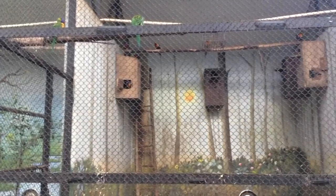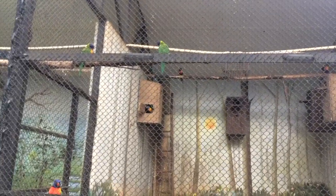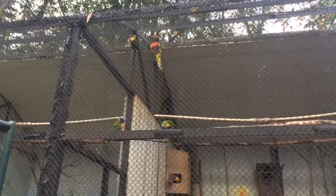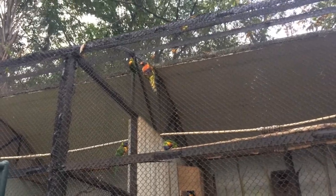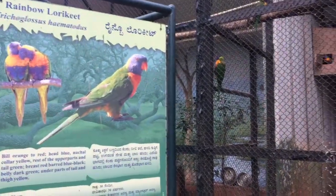That's a rainbow lorikeet, and it does not really look like the Indian parakeet kind. So it looks really different. And nor does it look like any of the huge parrots that you must have seen. We do have the Indian parakeet as well. So that's a couple of ones over there.